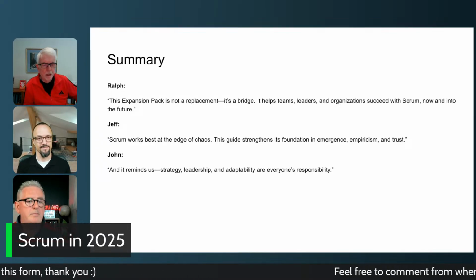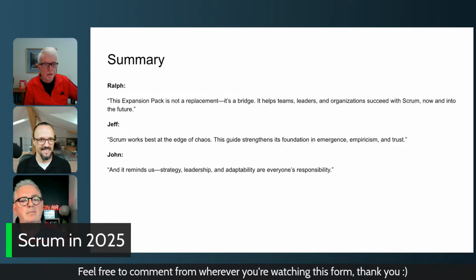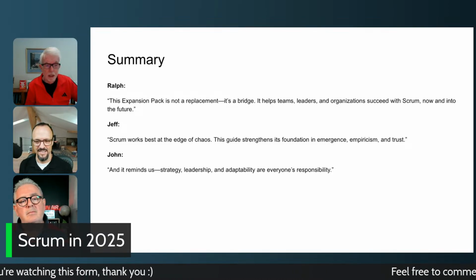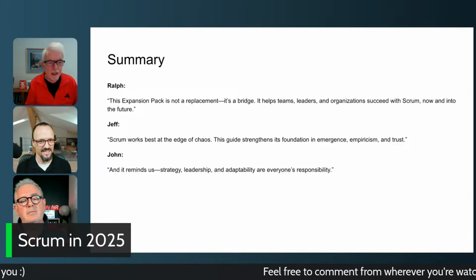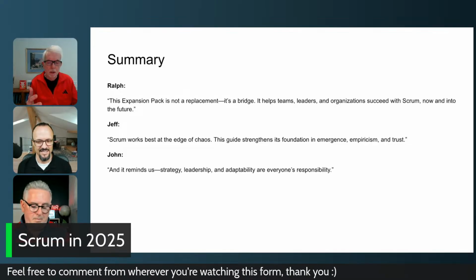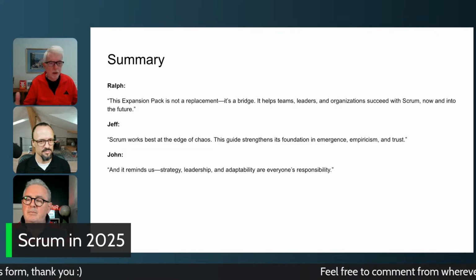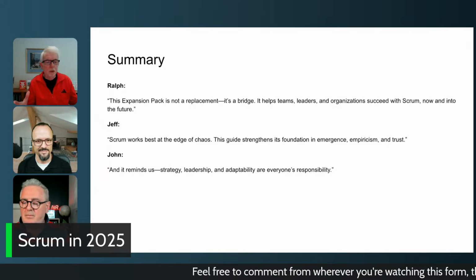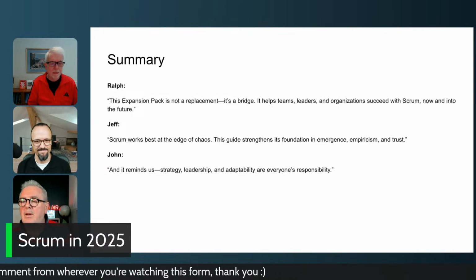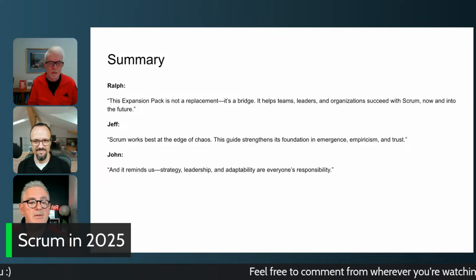Scrum works best at the edge of chaos. How do we know that? There was a mathematical theorem proved by one of the founders of complex adaptive systems theory, Christopher Langton at Los Alamos Labs, showing that complex systems evolve more quickly at the edge of chaos. But how does that happen, and how do you take advantage of emergence, empiricism, trusting that things will evolve? All of that needs a few more words to help people understand the Scrum Guide. Thank you, Jeff. And it reminds us as well that strategy, leadership, and adaptability are everyone's responsibility.